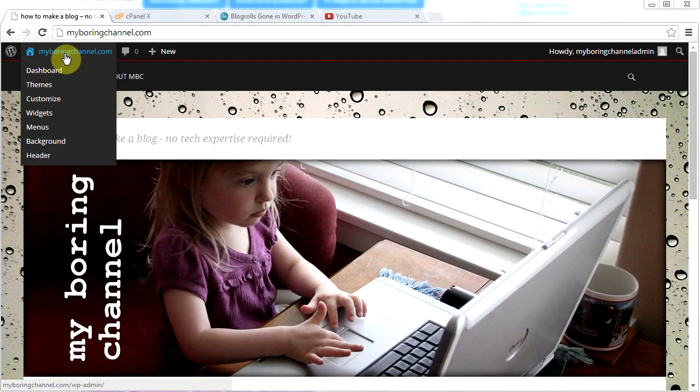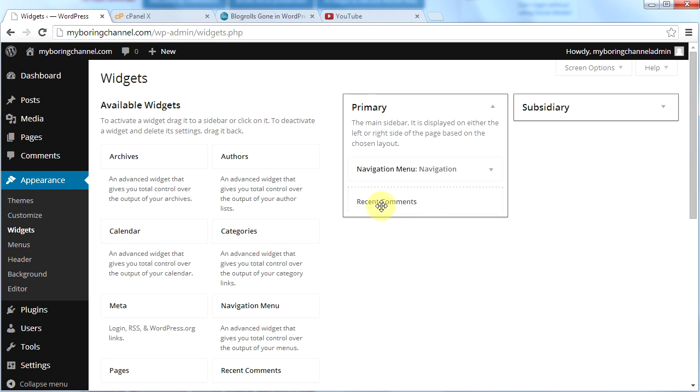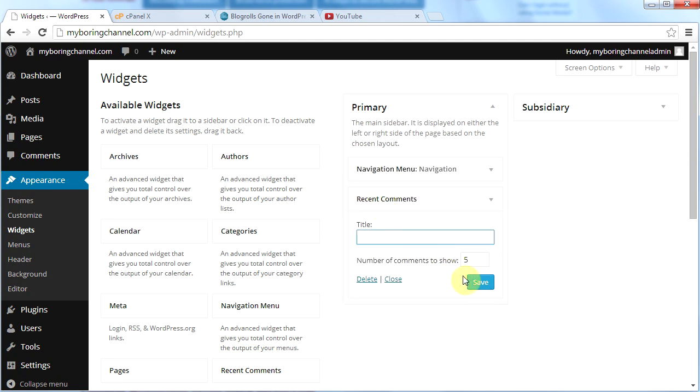Now I'd like to add a couple other things to my sidebar. So I'm going to go back to Widgets, and I'm going to add recent comments to my sidebar. So I'm going to drag that up here, put it right under my links that I just created. And the title Recent Comments is fine, and 5 comments to show is fine.